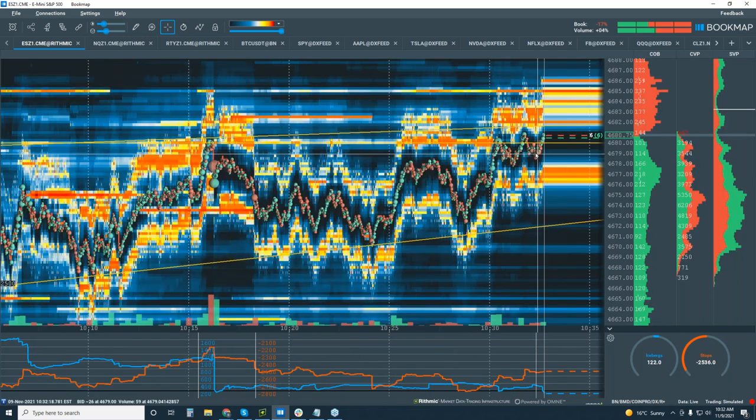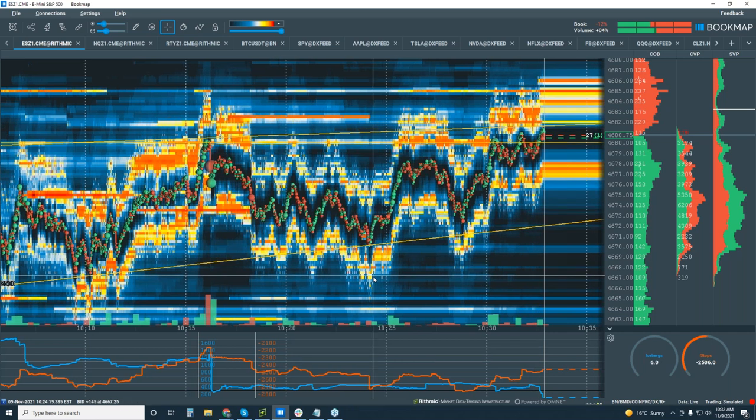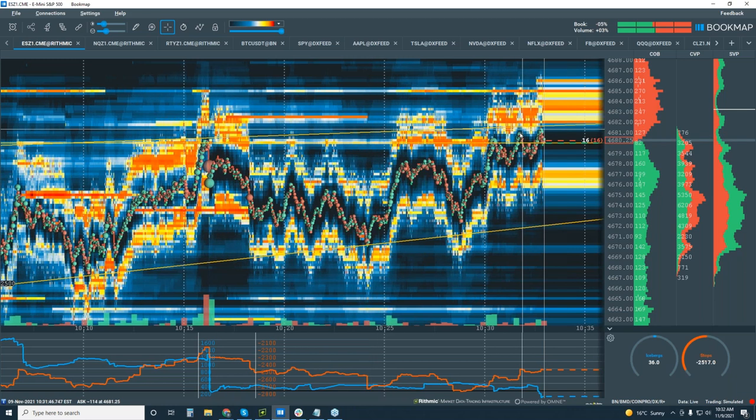Now, there's quite a bit of selling though. So maybe the stop or the trap volume is going to be up here at the high, and we see more sellers down here at 78. All right, so either of those scenarios are equally valid at this time.